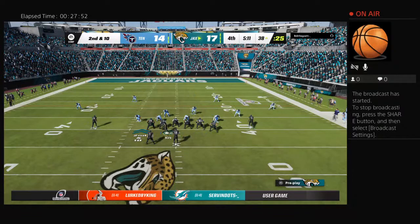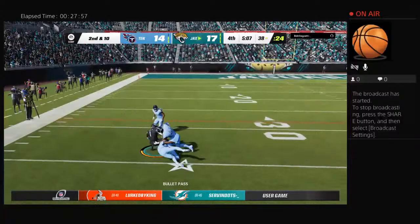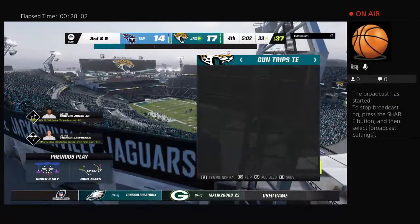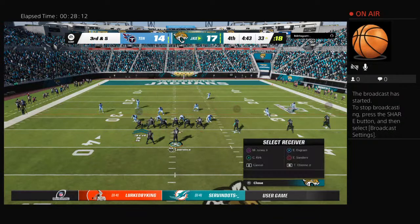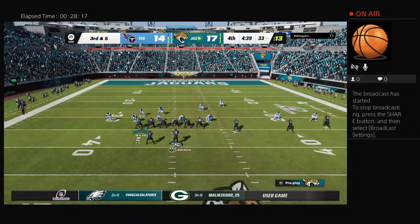Throwing it on second down. Lawrence, they'll get this out to the flat for ETN. He'll be hit down at the 43, 5 yards on the play. That might feel like a little bit of a lost opportunity there for the offense because the defense got pressure that time. And sometimes against that, you can get it out to your running back, and it can turn into a big gain downfield. But what a nice job they did getting to him quickly and holding him to a short gain.